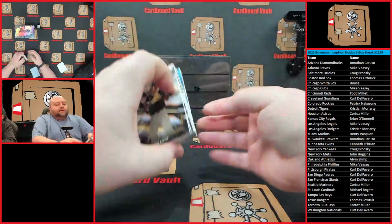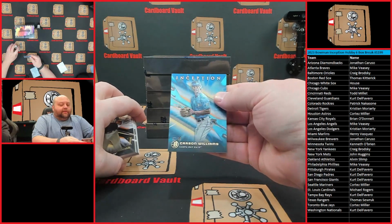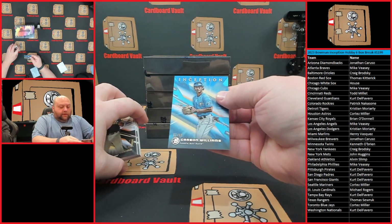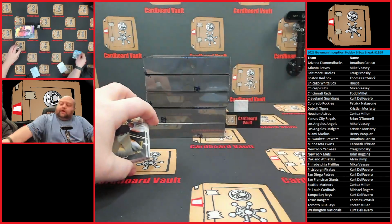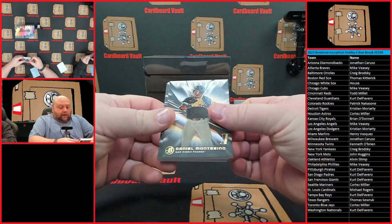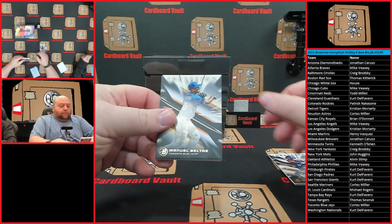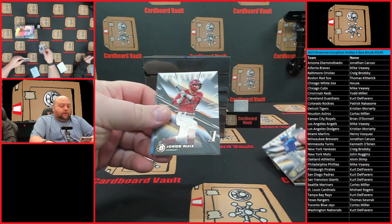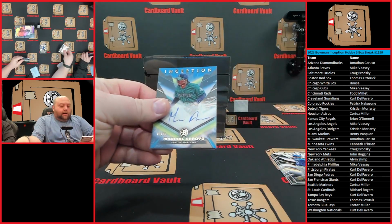And box number 1. 57 out of 99. Little team color match there. Carson Williams for the Rays. Daniel Montesino. Caden Wallace. Manuel Beltre. Jorge Ruiz. 2 blue autos.